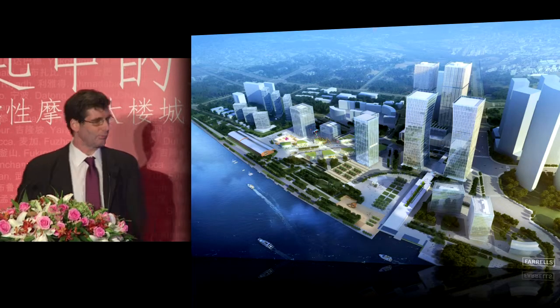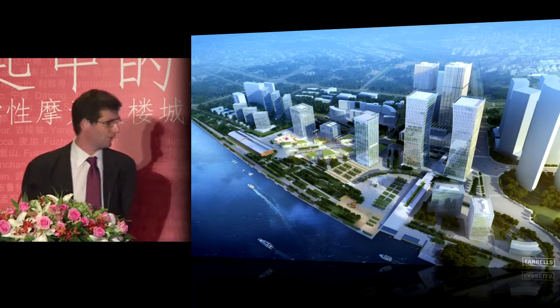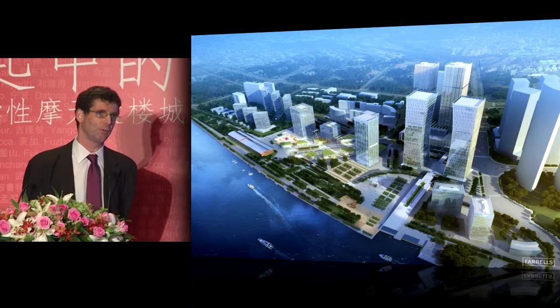So we've been looking at ways for how new urban centers can be created in the cities, and had the opportunity to work on a number of different proposals, and I wanted to share some of that experience and thoughts with you.